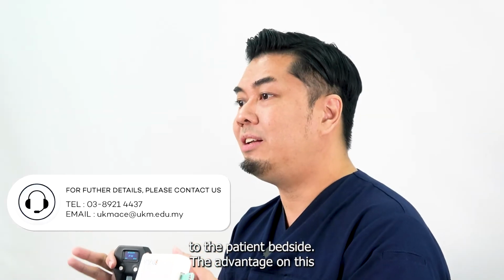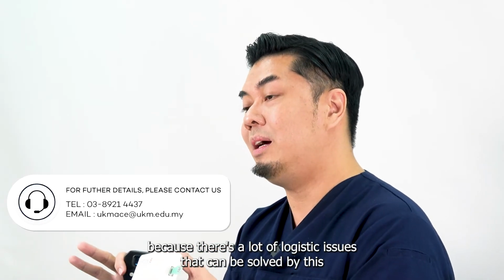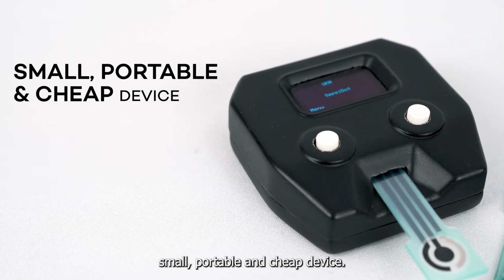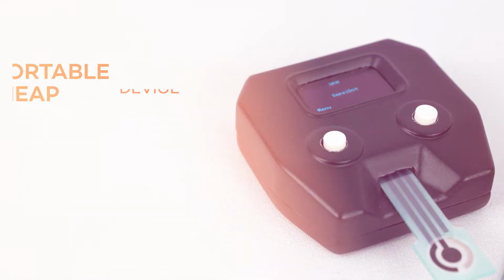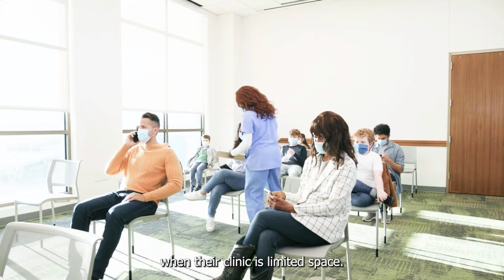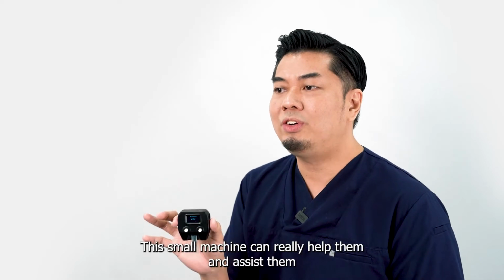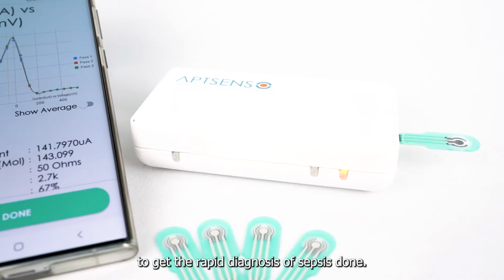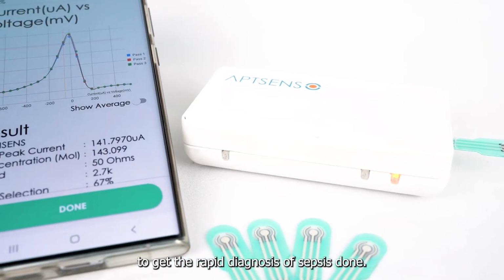There is an advantage in this because a lot of logistic issues can be solved by this small, portable and cheap device. This can be used by GPs, especially when their clinic has limited space. This small machine can really help and assist them to get the rapid diagnosis of sepsis done.